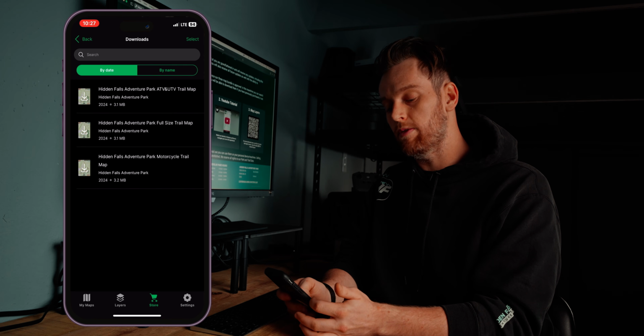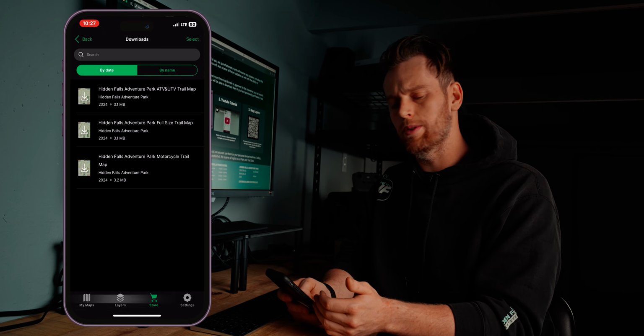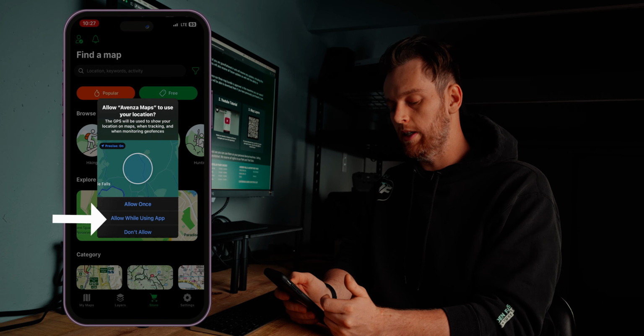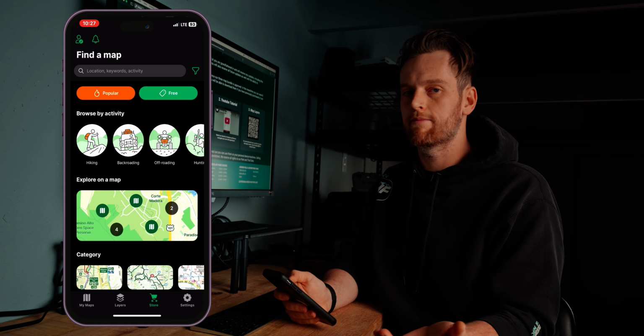This will be our latest file. So if there's ever an update, and you wonder, do I have an update, do I have nothing, you can always check here. We're going to go over to the store next, and it's going to ask if we want to use our location. I always just keep it when I'm using the app. If I'm not using the app, they don't need my location.